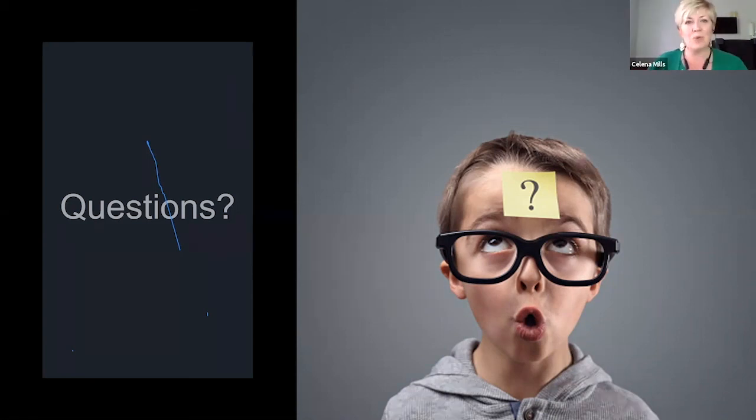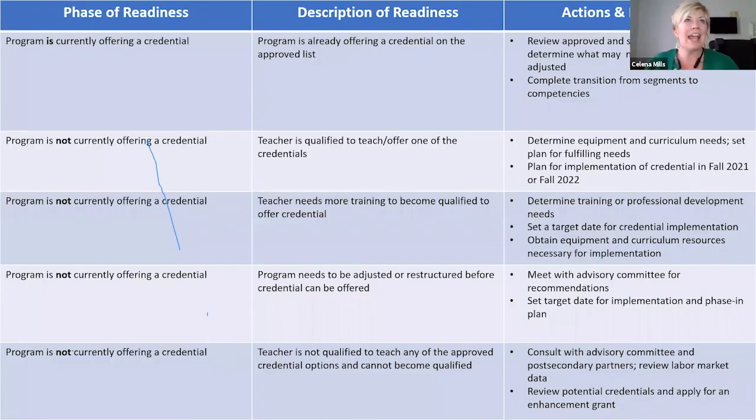So really quickly, how do you phase this in? I have this slide for you, and these are just some options. This isn't verbatim, but in general, if your course is already offering a credential and you like what you're doing and it's working for you, somewhere in that PSN, whether it's in the first year or the second year, then probably all you need to do is go back and look at that and move from reporting segments to reporting competencies. And we'll show you how to do that.